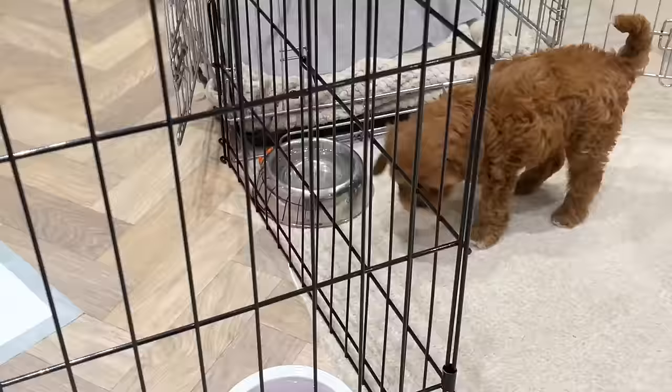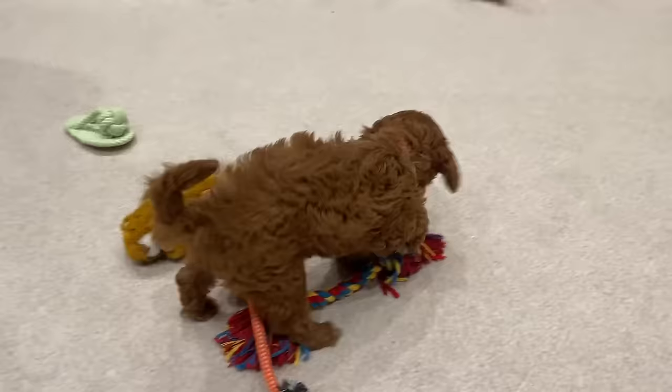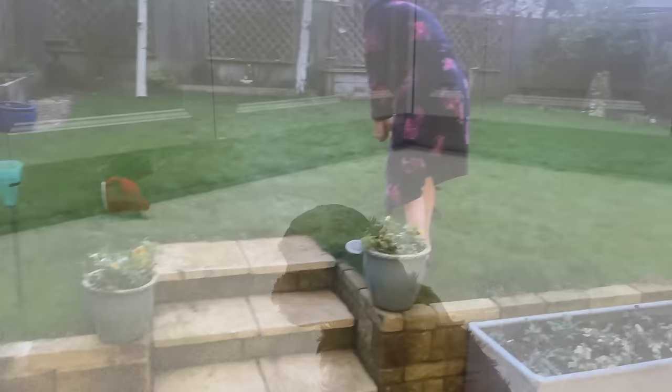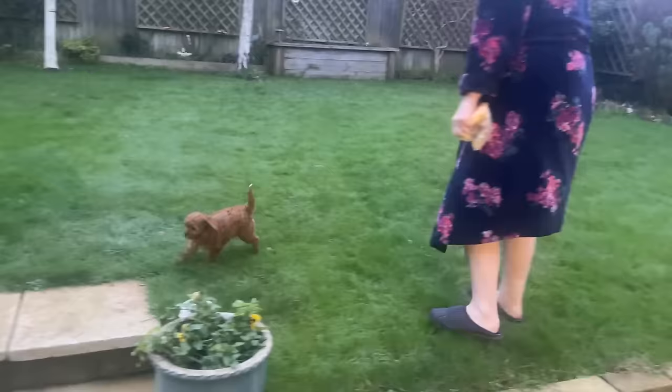Dotty! I don't think she's that interested, Rob, at the moment, because I think she's eating her tea and she's probably... You've had your tea, haven't you? Yeah. Here we are, out in the garden at 8 o'clock in the morning, hoping that a poo will be delivered.